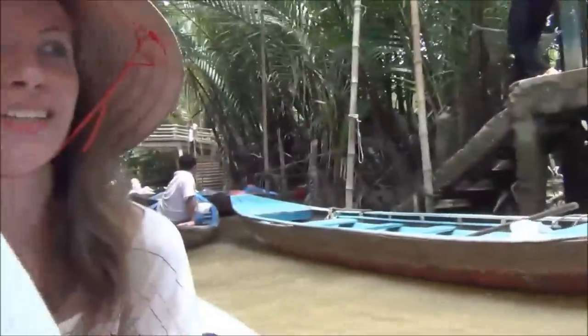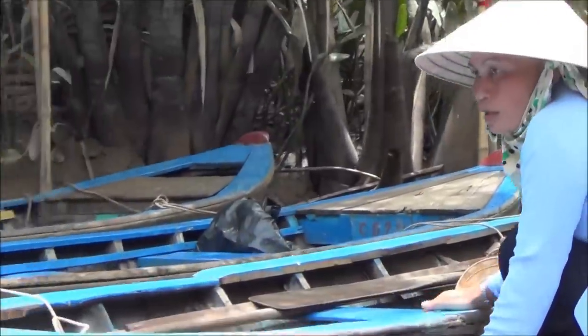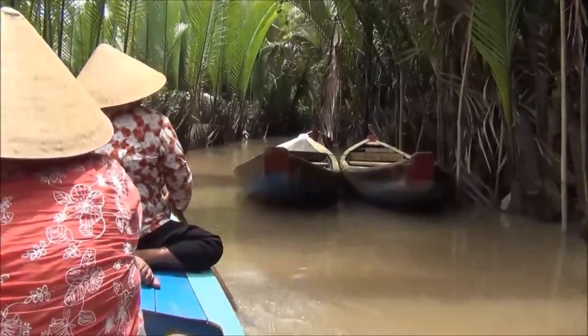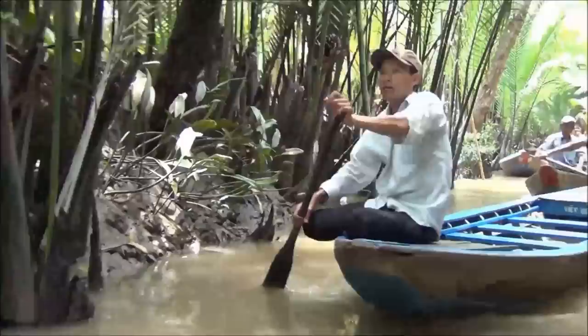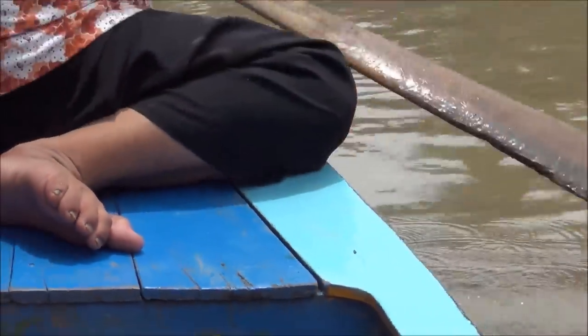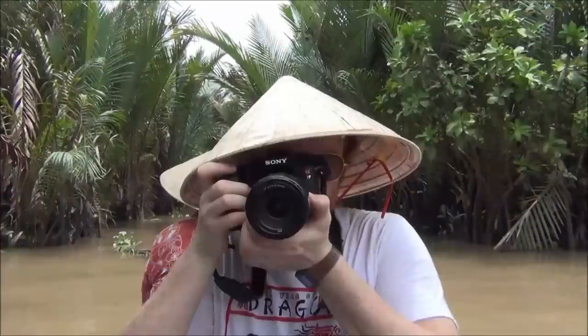Little traffic jam over here. Hello. Hello. Hello. Delta. And this is day number one, and we just started off by sampling some tea with the honey and a few little snacks. And now we're doing a little paddle boat adventure down the Mekong.